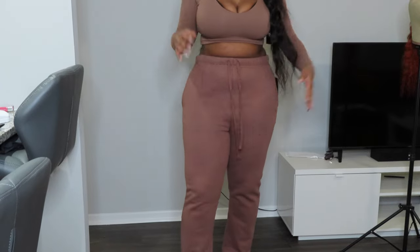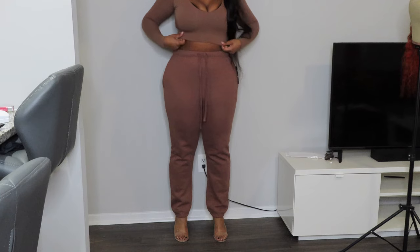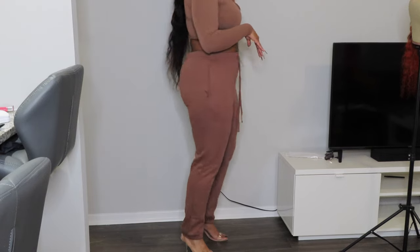Okay, so as I said, this is exactly how I will style this mocha top with these mocha pants with a nice little clear heel. Maybe if I had them in a different color, I wouldn't do the clear heel, but since it is mocha and my shoes are tan and clear, this is the perfect little get up. Nice and comfortable. The quality is great.